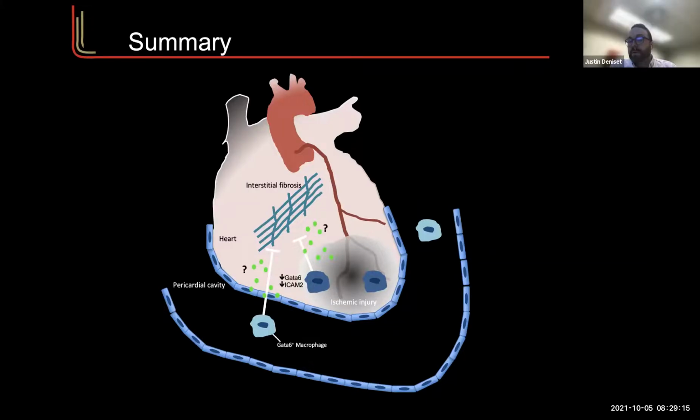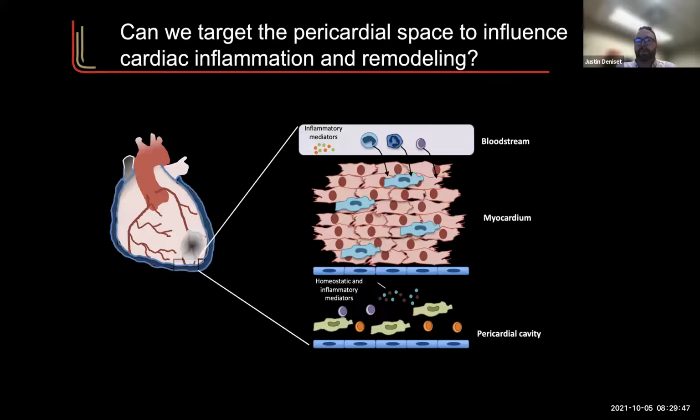But it's still really unknown how it's actually doing this and the molecules it's actually making. So we're making some headway on this, but this is sort of an ongoing process. But what this initial project has really shown is the impact of how the pericardium can actually affect what's happening within the heart itself, and motivated me to see, okay, well, can we target the pericardium to actually further influence what's happening in the heart in terms of cardiac inflammation and remodeling?